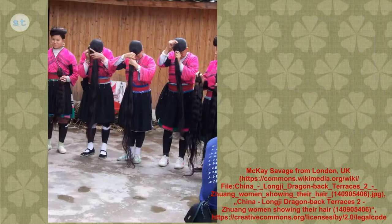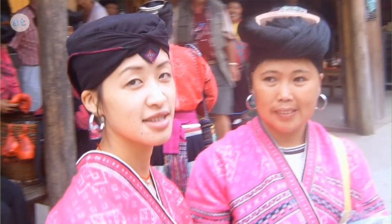The Yao women also have distinctive hairstyles and they are famous for having the longest hair in the world. They never cut their hair. Instead, they wrap their hair in a bun on top of their head in a turban style. The hair color remains shining black no matter how old she is.